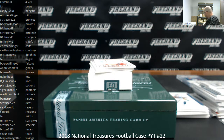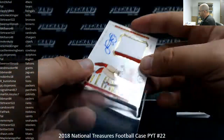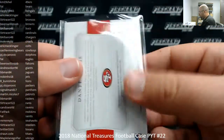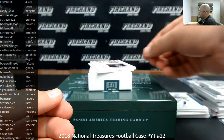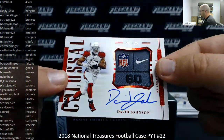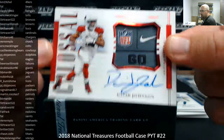All right, next up for the 49ers, I got a Colossal Rookie Patch autograph number to 25, Dante Pettis. There you go. 49ers going to Cam 19 Shell. 22 of 25. I got an Uno de Uno. This is a Colossal Laundry Tag patch autograph for the Arizona Cardinals, David Johnson. Very cool. The Cardinals going to Street Racer.